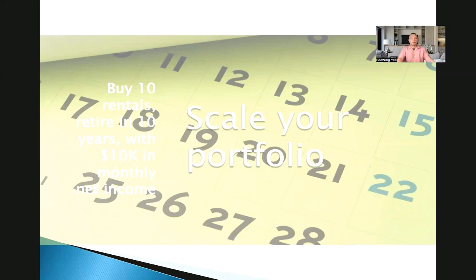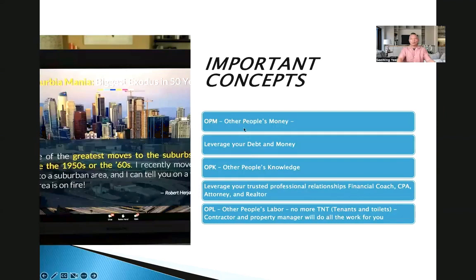Buy 10 rentals, retire in 10 years, and live off $10,000 in monthly net cash. 10, 10, 10. Okay. And I'm not going to touch on this too much because the video has already gone way too long. But read about it on your own in my slideshow in the body of the description.